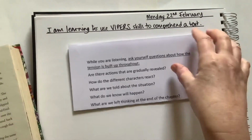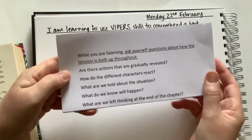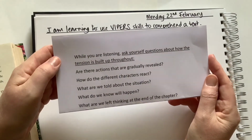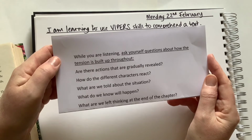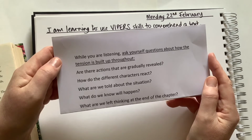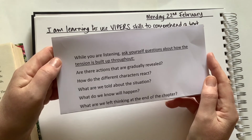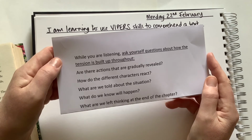We've got a question here. How do the different characters react? Have a think about it. Talk to somebody if you want to, but think about how they react. How have we reacted in the last two pages? Have we seen anything happy or joyful? I don't think we have, have we? We've seen lots of uncomfortable children in different ways. And actually, people's actions tell us a lot about what they're feeling or what they're thinking.